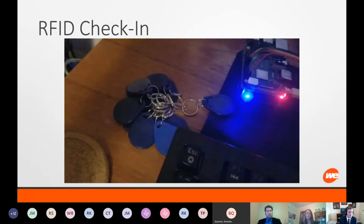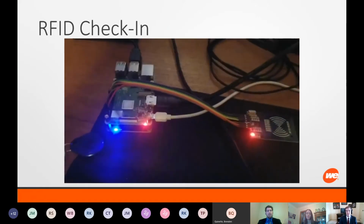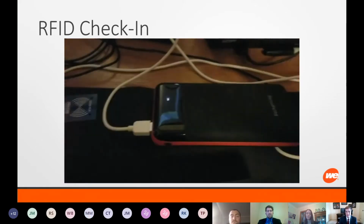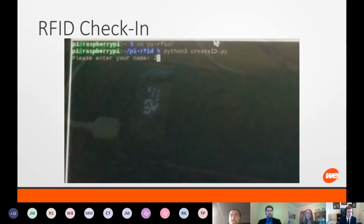So now, Russell, if you can go to the next slide, here's a demonstration of how this works. Those blue chips are the RFID tags. That is the Raspberry Pi with attached scanner. And this is the battery pack that will be powering both Raspberry Pis and also an additional battery for the HoloLens.